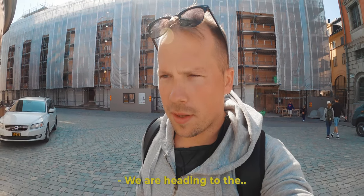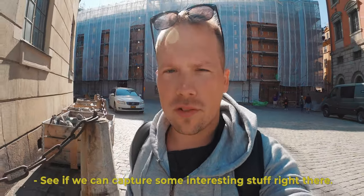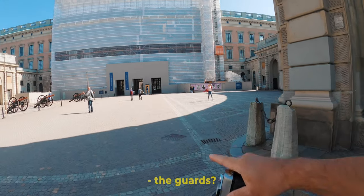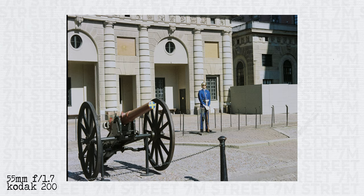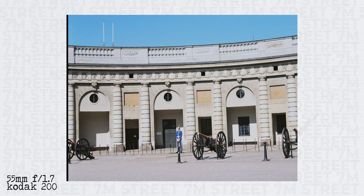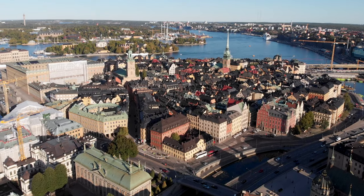We are heading to the Royal Castle right now. Let's see if we can capture some interesting stuff right there. Here we have it. Maybe we can shoot the gorge surrounding it. Let's go.